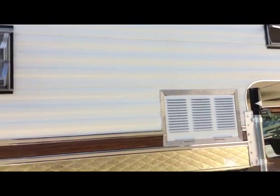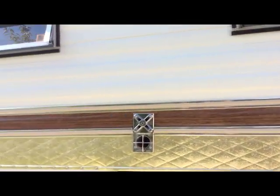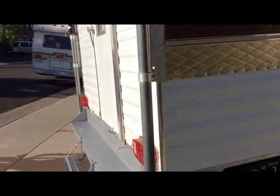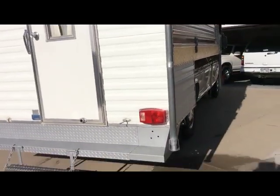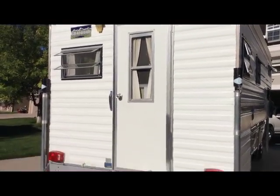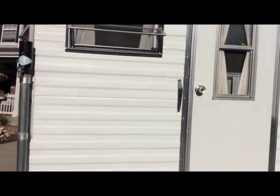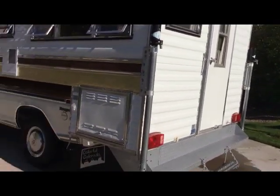I restored all the trim, so it removed the oxidation, what little it had, and all of the different screws, polished everything up. Never been camping in it. It's just one of my toys. I own about 3 vintage different kinds of campers and trailers and RVs. So I'm just taking a short video before it goes.